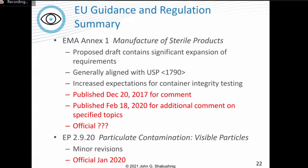There is quite a bit of discussion, but I will say there is generally good harmonization between what you find in Annex 1 and what has already been published in USP Information Chapter 1790. I don't find them in conflict. I think sometimes they are making different points, but in general, they are complementary to each other.